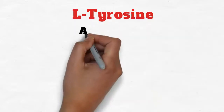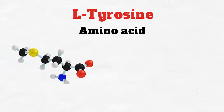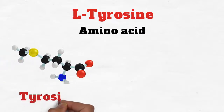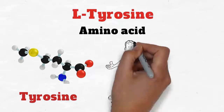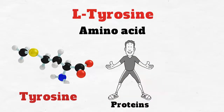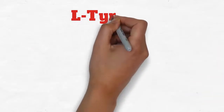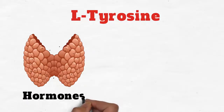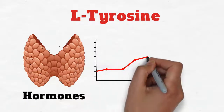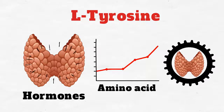L-tyrosine. L-tyrosine is an essential amino acid which is a protein building block, also known simply as tyrosine. It is essential for most of the proteins present in the body and is important in the structure of thyroid hormones. L-tyrosine is believed to help assist the thyroid in producing hormones, so increasing the levels of this amino acid in the body may help promote healthy thyroid function.